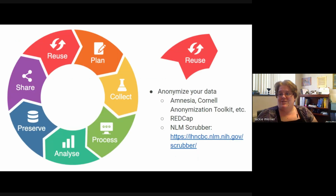All right, and we're finishing our cycle with anonymizing your data. There are several different open source data scrubbers out there that can handle PHI, can handle other PII, other requirements that you don't want to be in your data, so it's safe to share. REDCap does offer PHI removal, but you need to be able to identify what fields are protected health information. So you do have to understand the HIPAA requirements.